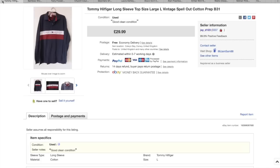This Tommy Hilfiger spell out top, I mentioned this in my last video. I paid £7 for it, and there was some sticky stuff on the bottom. That came out really easily. I just used some Vanish stain remover type thing, and then I put it in a wash like normal, and it just came out straight away.